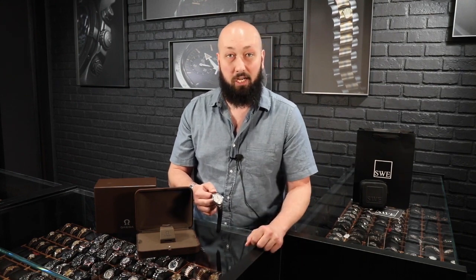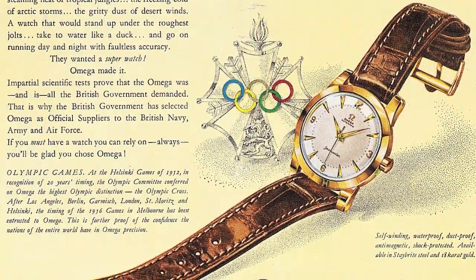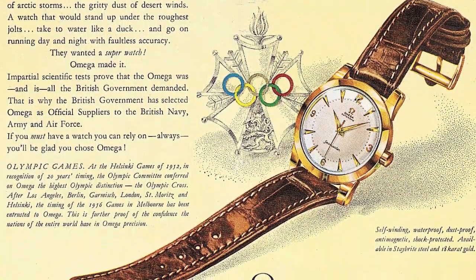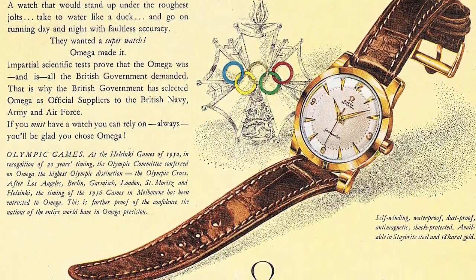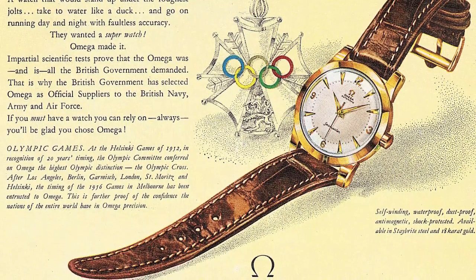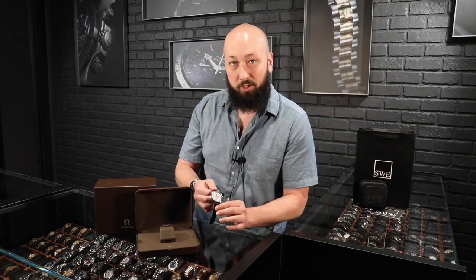The Seamaster was introduced in 1948. This was the first dive watch Omega ever made, and basically Swiss watchmaking and Omega as a brand remained forever changed since then. It's quite possibly the most popular line. They've since had tons of different spin-offs and branches, from the Aquaterras to the Planet Oceans and so many other references in between. But this here is an homage to the original.